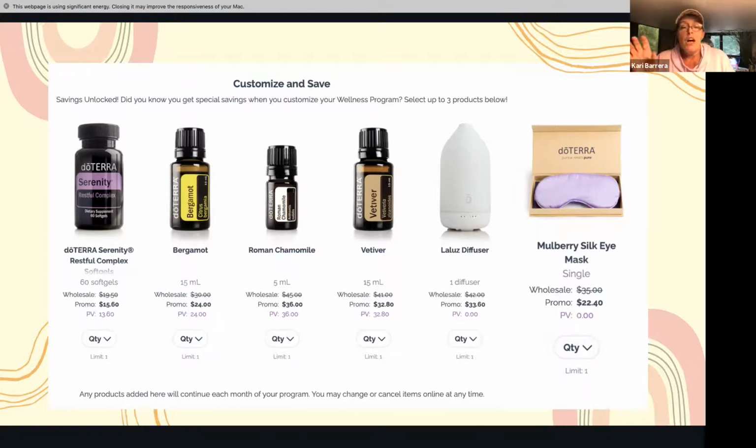Oh my gosh. I can't get over the price on the Roman chamomile. Yes, right. I did get some in my BOGO, but let's be real. I still want more at this price. You can always use more of that.